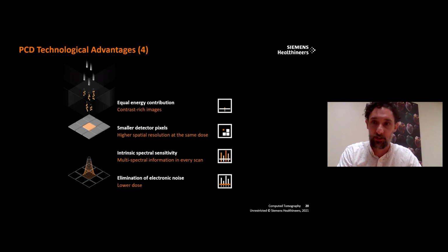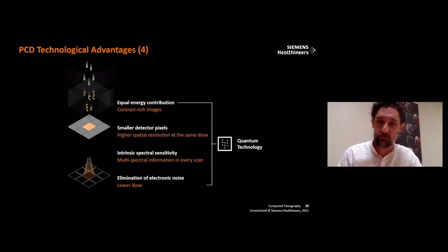We don't need to do a dual energy acquisition anymore. It comes with every single scan. And last but not least, the elimination of electronic noise, which allows us to lower the dose. And we refer to these kinds of innovations in one particular system, our NAEOTOM Alpha photon counting CT, as quantum technology. So you might see that buzzword floating around in certain places.